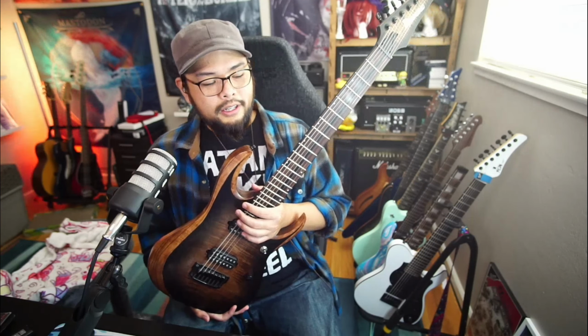I do jam to some of the modern metal stuff like After the Burial or Wage War, but I take this guitar out and I start playing something like Rise Against or something more pop punk like Sum 41, and it just doesn't feel right.